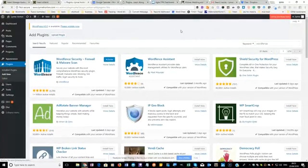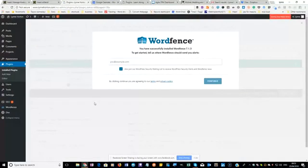Okay, so Wordfence is successfully installed. Where do they send alerts? They'll send you an alert as often as you set them. But the big thing, they'll send you an alert when your plugins are out of date, and they'll say this needs updating. It's a reminder. It's fabulous. So I want them to send them to me.